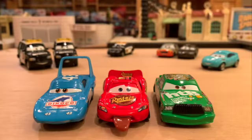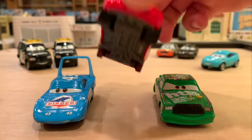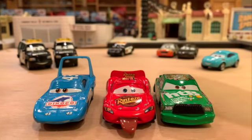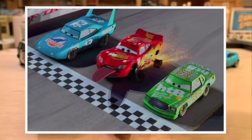One of the most iconic moments in the first Cars movie is the three-way tie. Like, come on, when Lightning McQueen blows both of his back tires and he has to stick his tongue out to tie the King and Chick Hicks. When I was a kid, I always thought, come on, you were so close to winning.